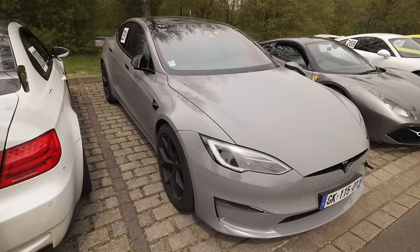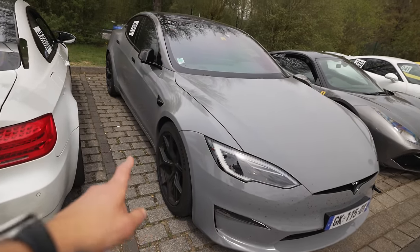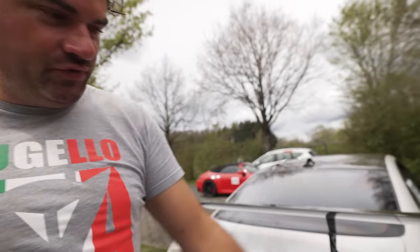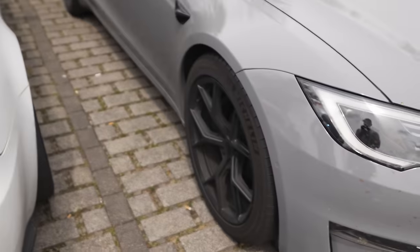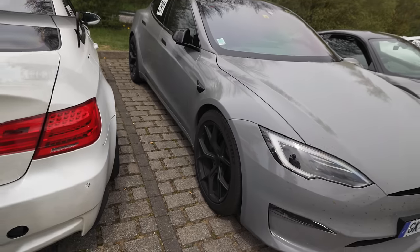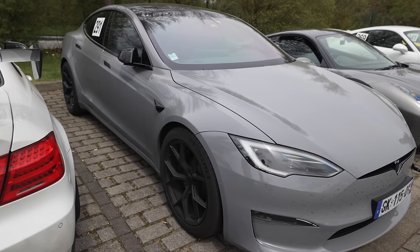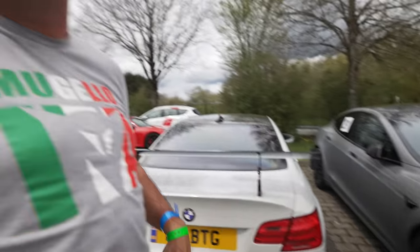And then, yeah, indeed. So it's not a fully stock car. We are running Cup 2s. It's a 20-inch wheel, and the stock wheel is 21. I changed it for range reasons. Downsizing to 20, I save 60, 70 kilometers on the road.